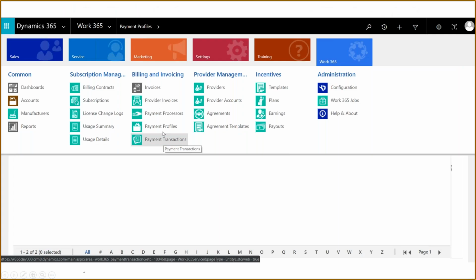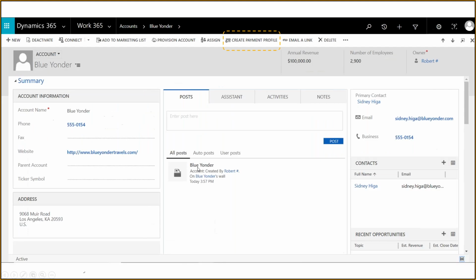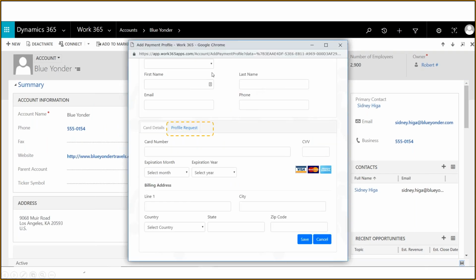All right. With that, a quick overview of the payments capabilities that are coming up in the system. So now under the navigation, you'll see these 2 new items, which will allow you to create payment profiles and process payment transactions. What I'm looking at here is an account form, and notice there's going to be a button up on the top that says Create Payment Profile. When I click that, an application window will open up, which will allow you to enter the credit card details or request a payment profile. This is what it'll look like.